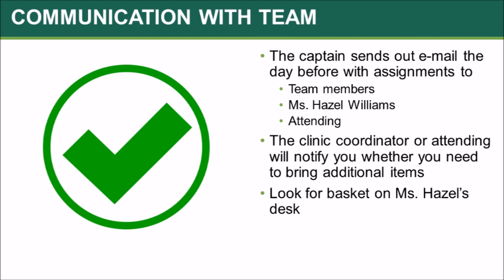The captain is responsible for communicating with the team. An email is sent out the day before with assignments to the team members, to Miss Hazel, and to your attending. If you're not quite sure what to put in your initial email, your attending can guide you for those things by giving you an example of one from last year. The clinic coordinator or attending will notify you whether you need to bring additional items, and you should look for a basket on Miss Hazel's desk, and it's a yellow basket that I will show you a little bit later. And sometimes the team from the previous day will ask for things and we will put those on the desk.